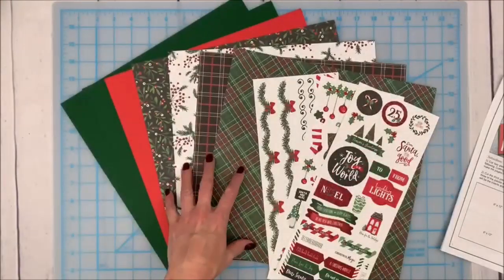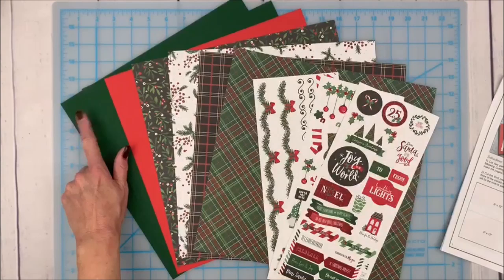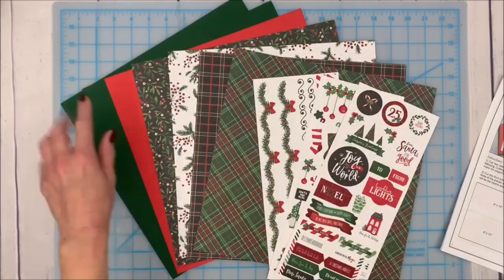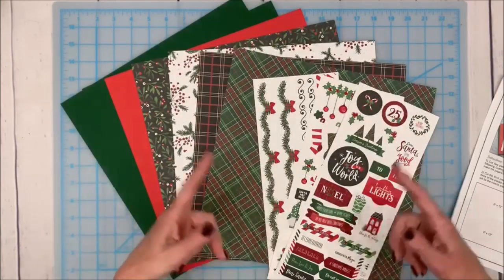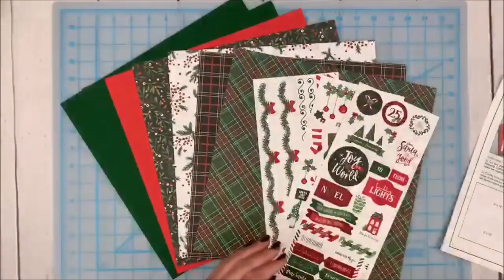So you need 4 pieces of paper, and then you need 3 cardstock. So I'm going to use 2 pieces of dark green cardstock and 1 piece of red. The dark green is going to be the album bases and pages, and the red for this one is going to be the tabs that pull out, so these little separate tabs, okay?